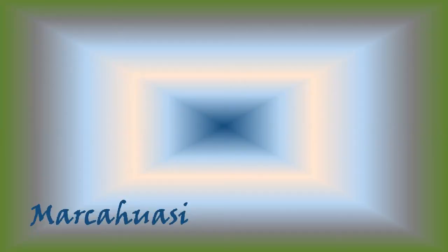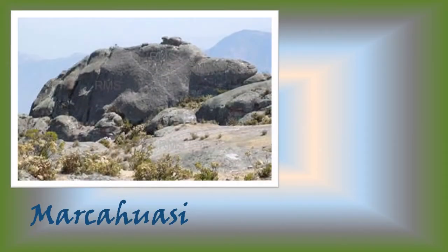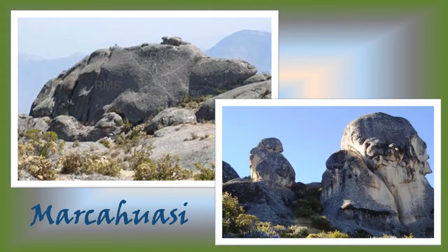But that one reminded me of the rocks up in Peru. It's called Marcahuasi. Marcahuasi is a fantastic place. This one is a turtle. They call it the big turtle, and I thought you might like that one. But also, there's lots of faces.